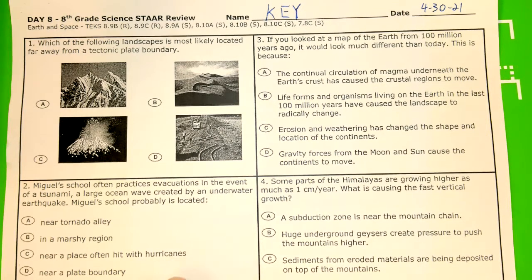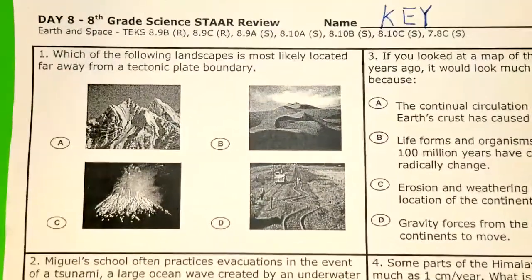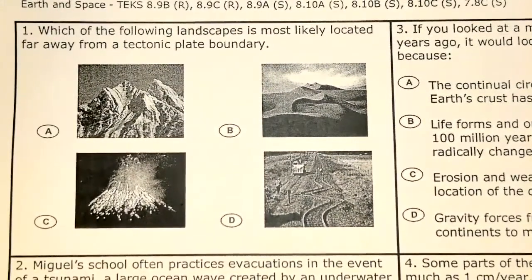So number 1, which of the following landscapes is most likely located far away from a tectonic plate boundary? Well, we know that our tectonic plate boundaries are either convergent, meaning they come together, divergent, meaning they move away from each other, or transform, meaning they move side by side. And our plates sit above molten magma. And that hot magma, that convection current down there, causes those plates to move. And that's why we have our continents moving away from each other, from that original Pangea to the continents that we know today.